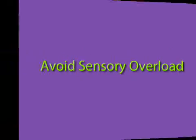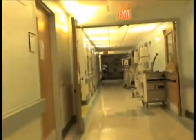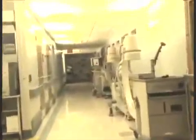Avoid sensory overload. The medical center environment can be overwhelming. It's often noisy, bright, and busy. Some people may shut down or act out when entering an environment like this. It's important to know what your specific stressors are before coming to the medical center. Some things may be changed to help reduce the stress level, such as reducing the brightness of the lights or the level of the noise in the room.